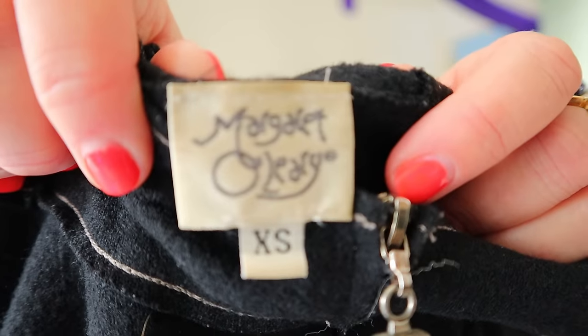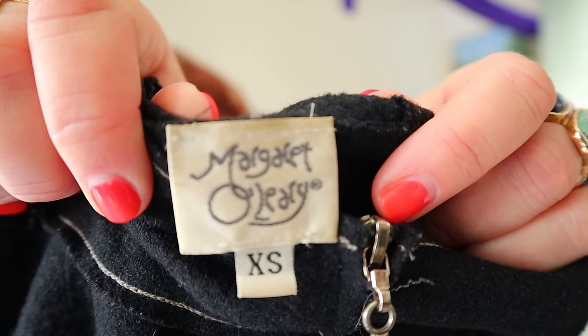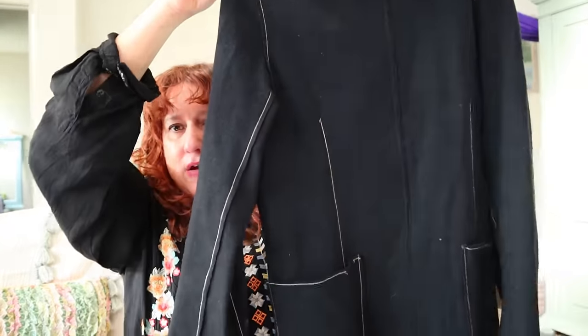This is a very expensive brand. I don't know how well known it is by everybody. It's Margaret O'Leary. You could open another tab in Google, Margaret O'Leary, and see just how expensive their stuff is. This is an extra small. It's a 100% wool jacket with a hood and some pockets. Very expensive knitwear, sweaters and things like that.